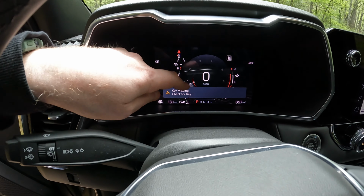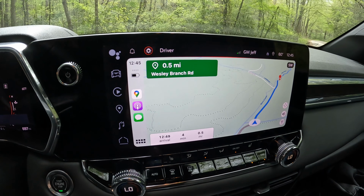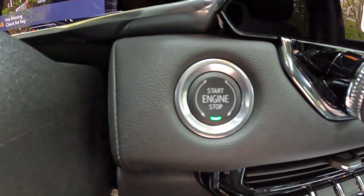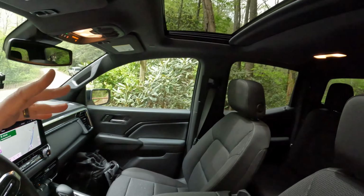This screen here, by the way, is a fully programmable digital display, but it's 8 inches. When you get to the top trim levels, that will be 11 inches. But they all carry the same 11.3-inch color touchscreen with Google integration. As you can see, I'm using Google Maps right now. Auto stop start technology with the push button start here as well. Lane keep assist, a ton of standard safety features like IntelliBeam as well. And again, the sunroof, which I'm really impressed by.